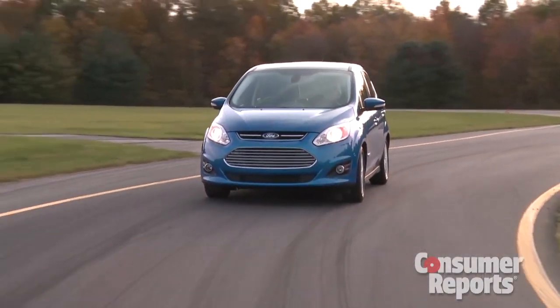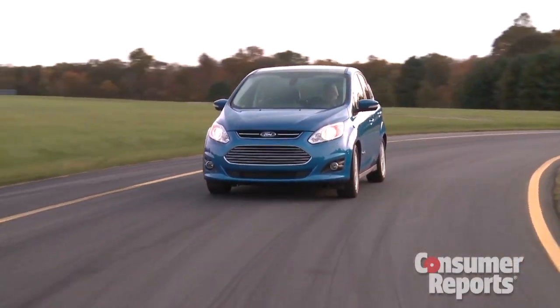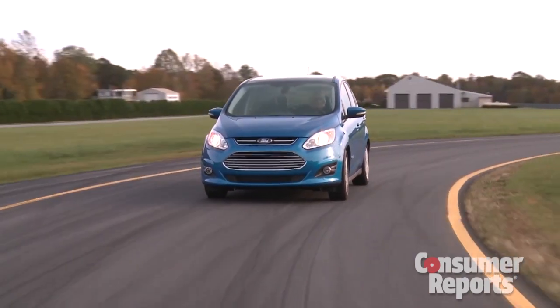And we've talked a lot in previous shows about the Ford C-Max. It's not as efficient as either one of these. It is a better driving car. Yeah, it's quieter, handles better. It doesn't have the room of a Prius V.